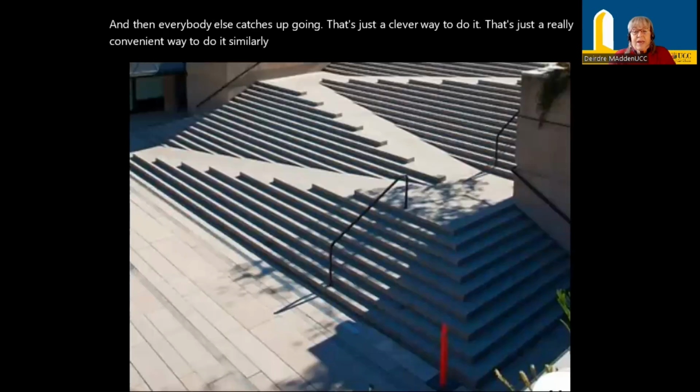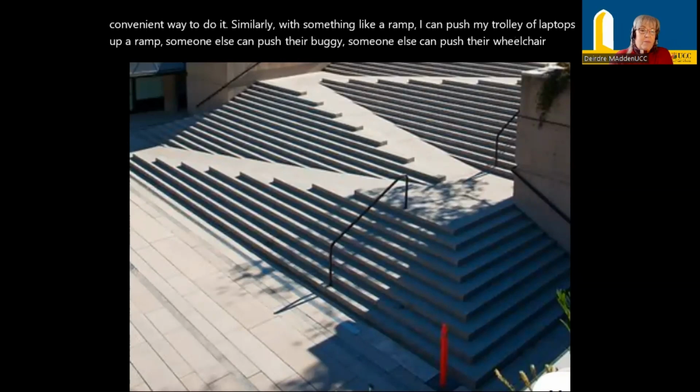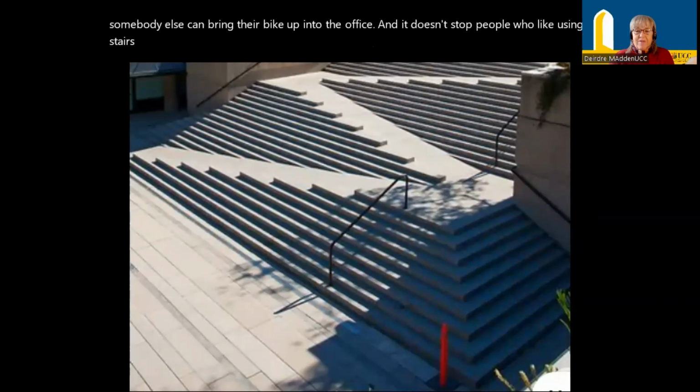Similarly, with something like a ramp, I can push my trolley of laptops up a ramp. Someone else can push their buggy. Someone else can push their wheelchair. Somebody else can bring their bike up into the office. And it doesn't stop people who like using stairs using the stairs as well. That's a particularly elaborate stairs and ramp, but you get the idea.